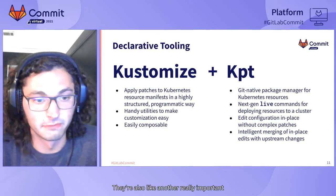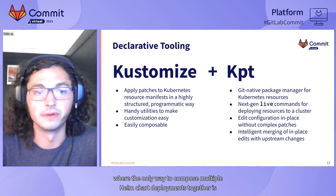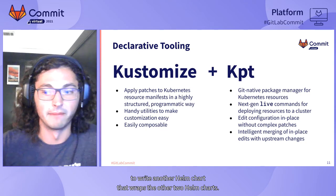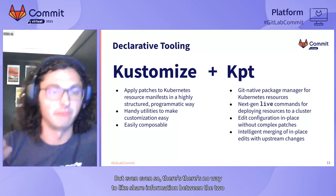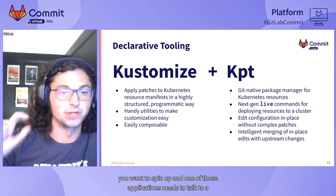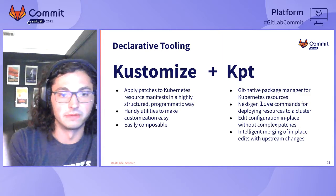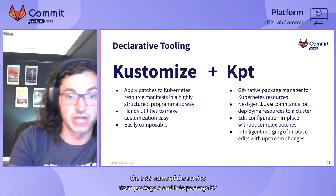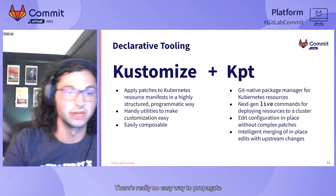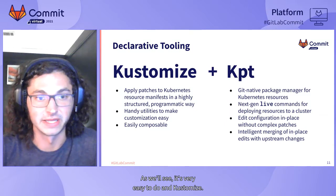Another really important thing about Kustomize is that it's easily composable. This is a huge advantage over Helm, where the only way to compose multiple Helm chart deployments together is to write another Helm chart that wraps the other two Helm charts. But even so, there's no way to share information between the two Helm charts. Let's say that you have two applications that you want to spin up, and one of those applications needs to talk to a service that's being spun up by the other deployment. How do you get the DNS name of the service from package A and into package B, right? Because Helm might be adding the release name, some prefixes, stuff like that. There's really no easy way to propagate information from one Helm chart to another. As we'll see, that's very easy to do in Kustomize.